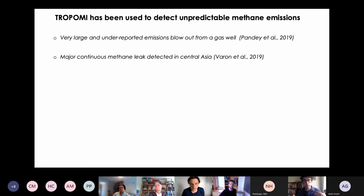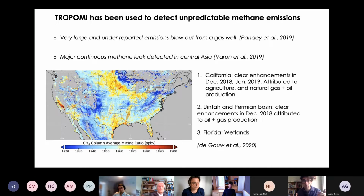I'm sure I don't need to persuade you why we're interested in using the TROPOMI methane retrievals. There are loads of good examples in the literature where TROPOMI has been used to detect and quantify methane emissions from unpredictable events. For example, the very large gas well blowout in Ohio in the Pandey paper, and this previously undetected methane leak in Central Asia. Slightly more recently, the de Gouw paper focused on retrievals over the US, looking at certain emission hotspots, mostly pertaining to the oil and gas industry.